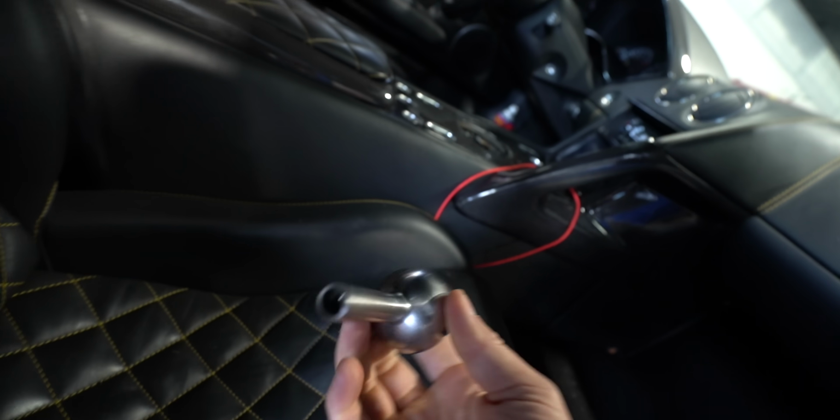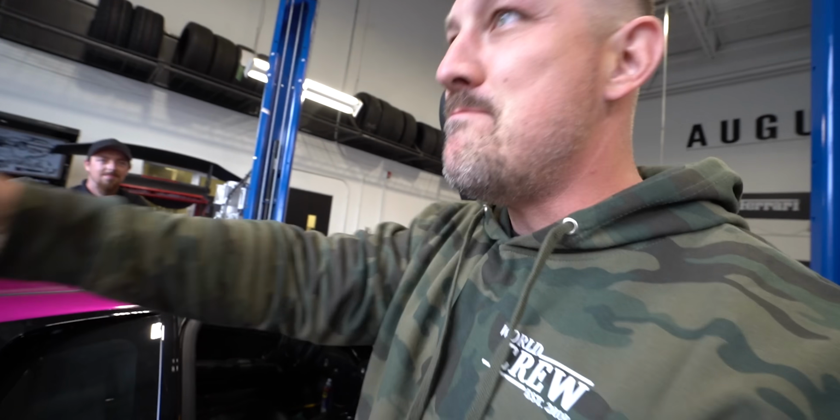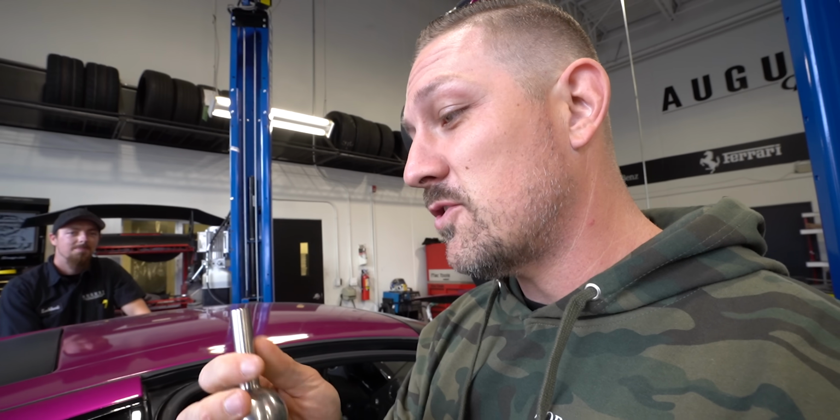A lot of the time what people happen to do with these, they're throwing it so hard and they bang it right into the gate and they pull through, and these actually have been known to snap off. And then what people do is they cut them, rethread them because they're cheap, and they all of a sudden magically have a short shifter. So we don't know if the story with this car was this guy just wanted a short shifter or he broke the shift knob.